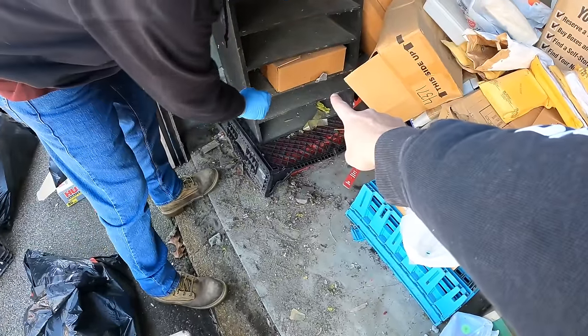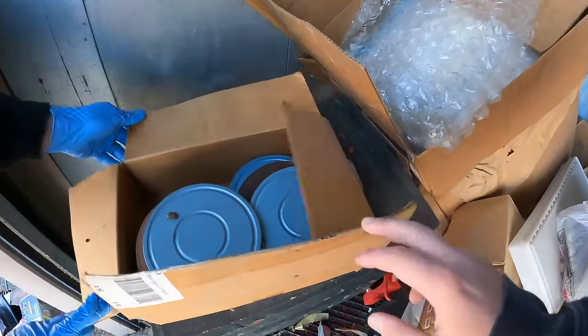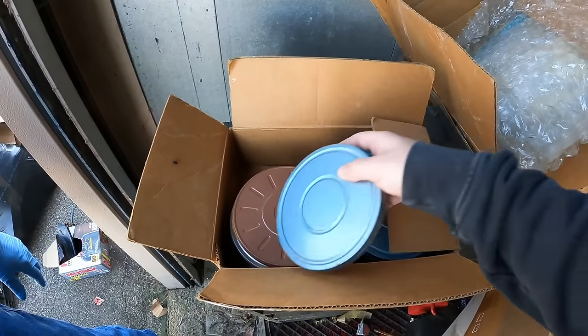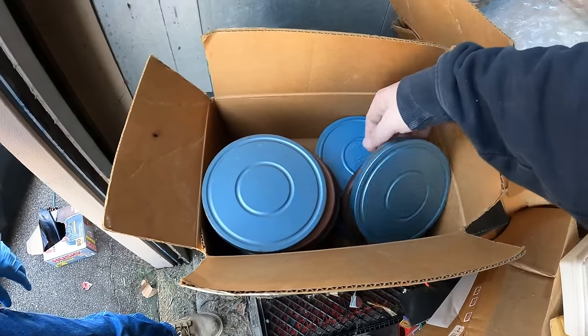What about that box on the shelf there? What's in there? Heavy. It's heavy? Oh, all right. Oh, more reels. Ew, bug. Look at all these, dude. Like, what do you do with these? Like, how do you know what's on them? Like, some of them aren't labeled.